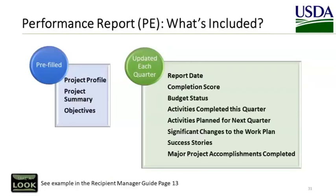So the next topic that we're going to go over is what's included in these reports. You might want to refer to Appendix 1, page 13 of the guidebook to follow along so you can see an example as we go through these. The basic project information will be pre-filled when you receive the template, and that information includes the profile, the title, the summary, and the objectives that you listed in your work plan.